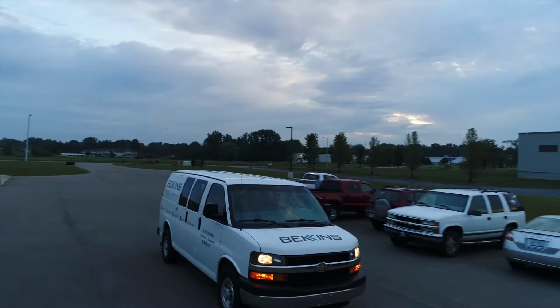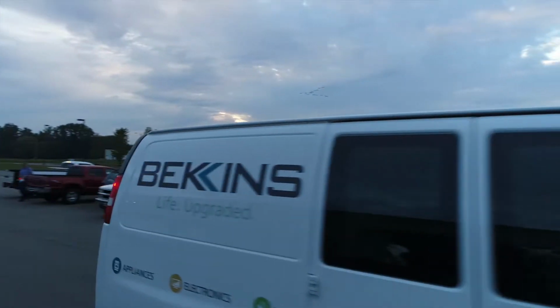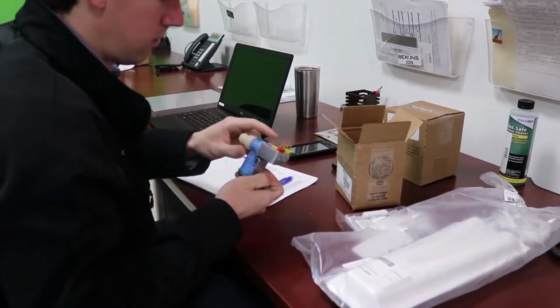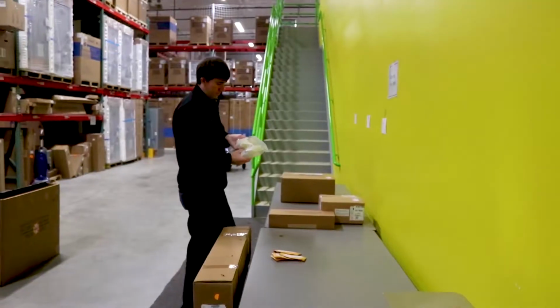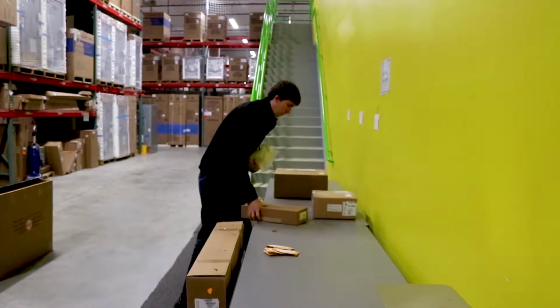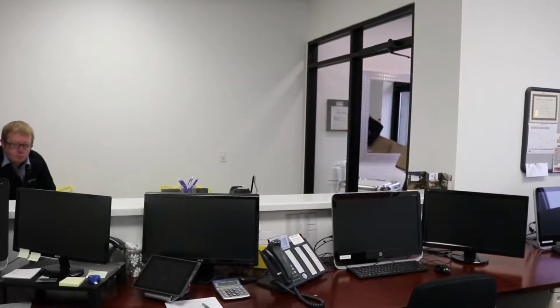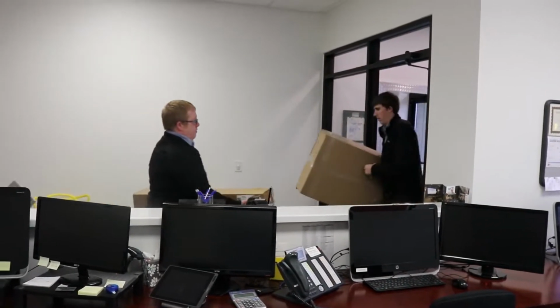A typical day, we come in, we'll check our schedules, check our emails, we'll check with service if there's any questions about tickets, any special requests, get all the information we can, and then we'll check our parts, make sure they're correct, not damaged. And then from there, we load up. Once we get on the road, then we start calling customers and start running our calls.